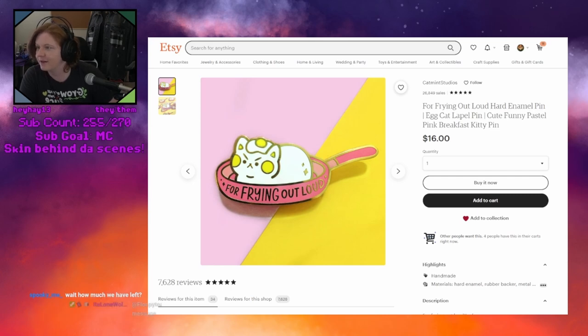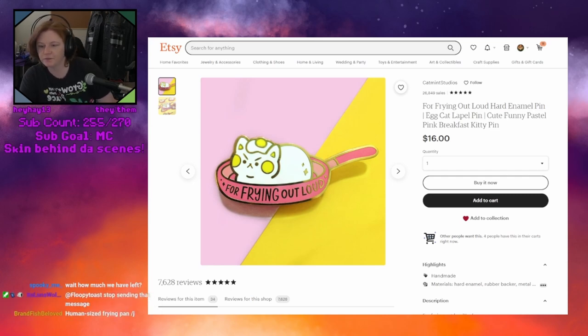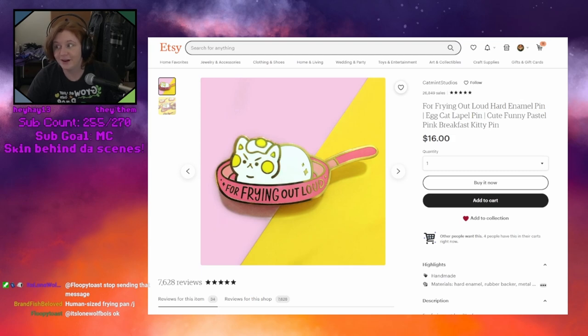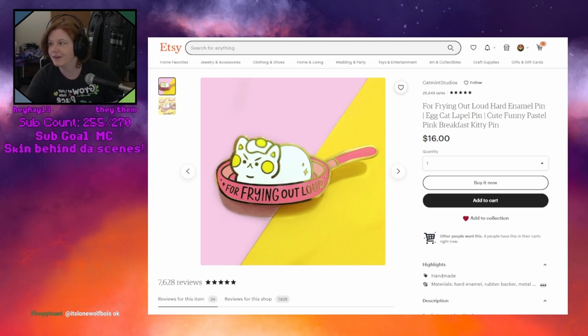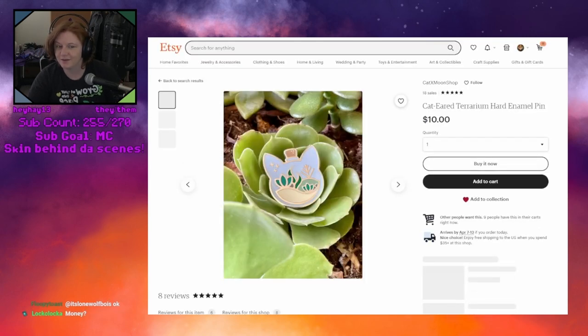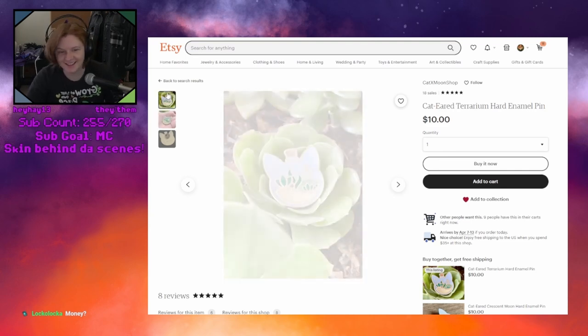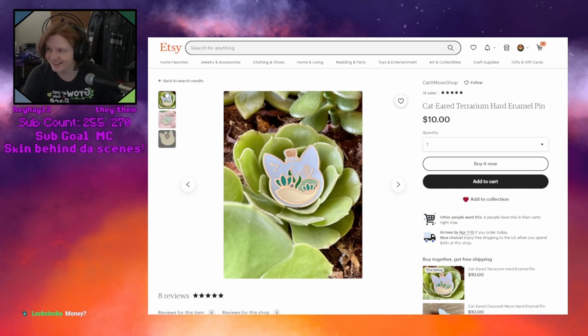How much do we have left right now? I refresh. I check. All right. We're pretty close. We're at 140. We're getting close to the edge. Look at this little guy. It's a succulent. It's a cat. It's a potion.